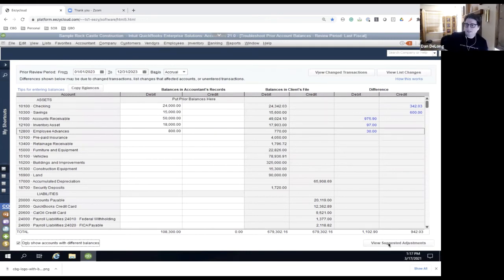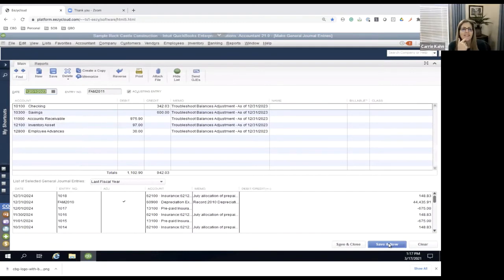So maybe they changed the amount, maybe they misdated a transaction, those types of things. But getting back to what we're talking about here is that you can just go down the list here, put in your account balances the way they should be, and then as Carrie wants to do, click on view suggested adjustments. Boom! It creates the adjusting journal entry for you, right?